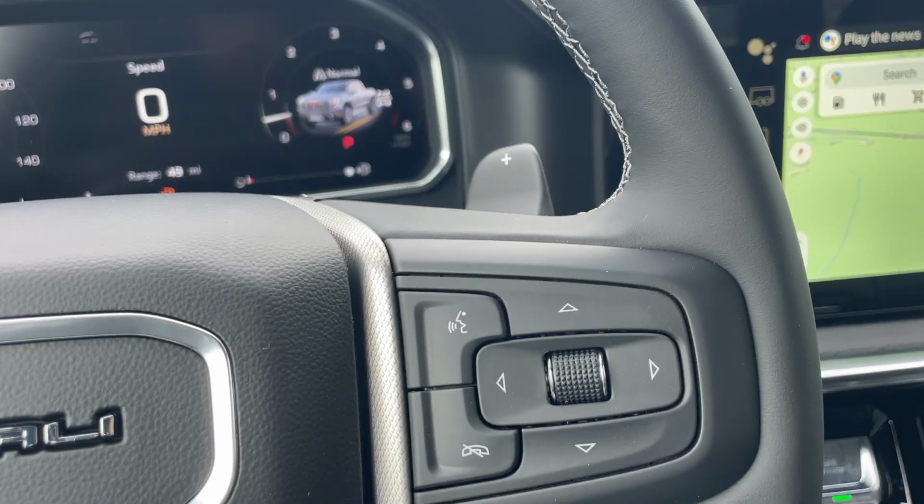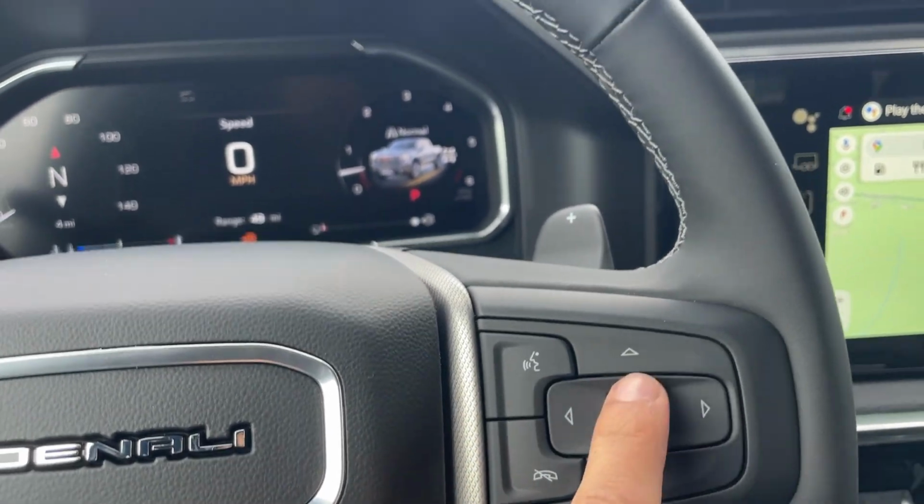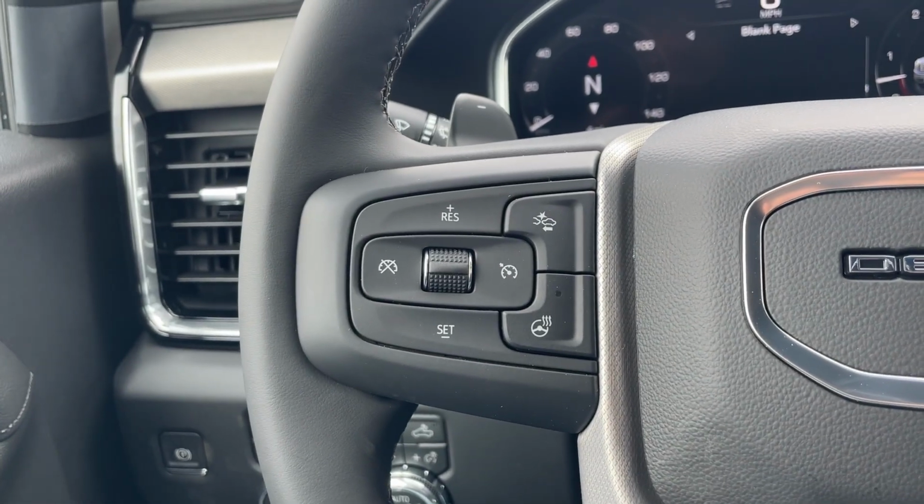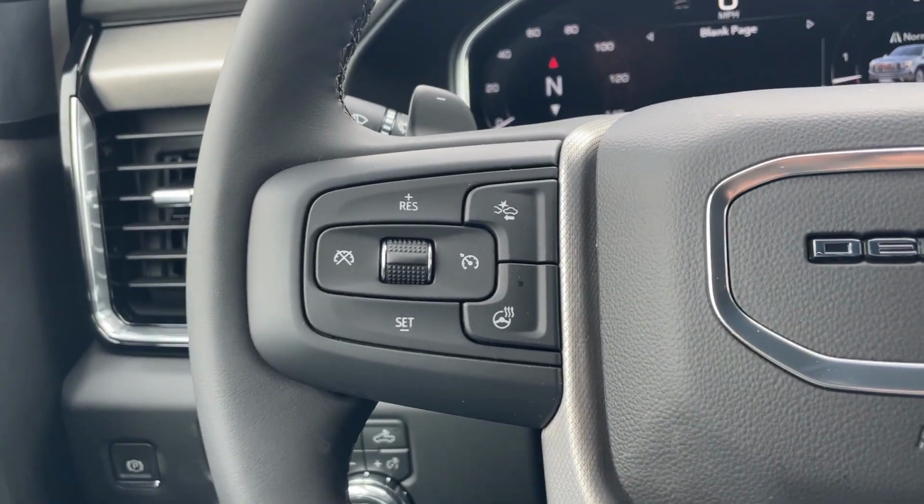And moving back down to the steering wheel, on the right-hand side, you'll find our voice recognition to go alongside our menu selector here in the middle. And on the left-hand side, you'll find our forward collision alert, cruise control settings, and our heated steering wheel controls.